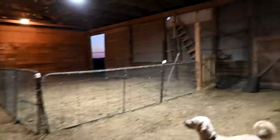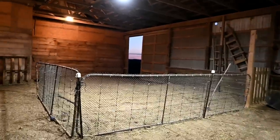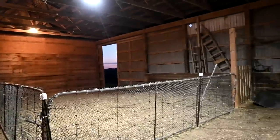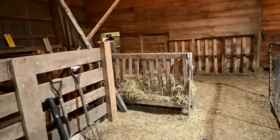But I love it. Like I love being in the barn at night and it being this bright. Our arena was never this bright. This is beautiful. We didn't have lights in the arena. Yeah, we did. Well, we did kind of. But yeah, you need to put a light out there. It is gorgeous. I'm excited.